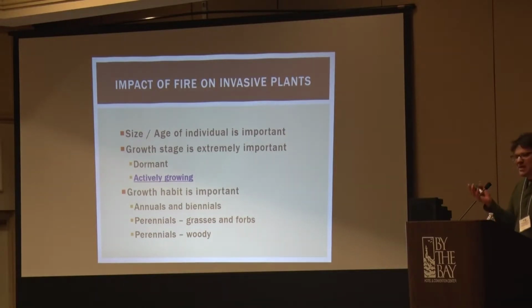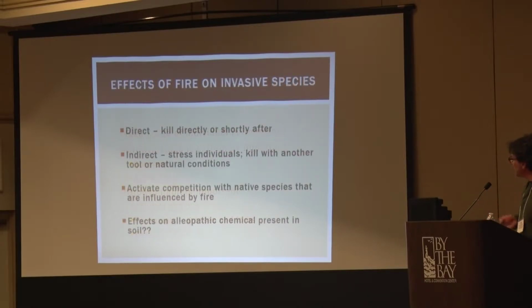So, some general impacts of fire on invasive species, or any plants, obviously. Size and age of the individual is important. The growth stage is extremely important. Actively growing, that's highlighted for an obvious reason, because that's what we're going to hit through the rest of this. And then the growth habit: are they annuals, perennials, and perennials being grasses and forbs, or are they getting into the woody shrubs, trees, and so on.